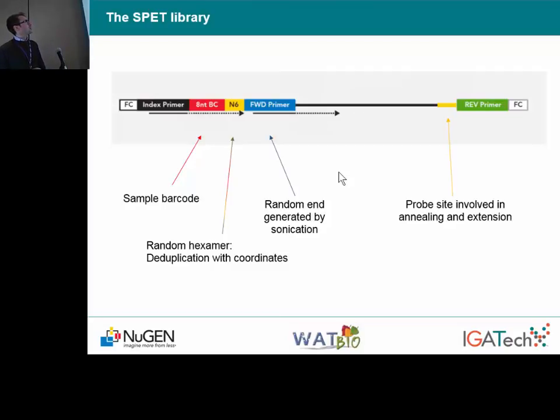So this is the final library product where we have a forward primer and a reverse primer. The reverse primer originally was attached to the probe sequence, and that was not going to be sequenced in a standard fashion. While on the other side we have the forward read, which is randomly distributed across the region, and then the index primer will sequence 8 nucleotides, which work as a barcode, and 6 nucleotides, which work as random exomers. I think the newer kits have 8 bases, and those are used for the detection of PCR duplicates.